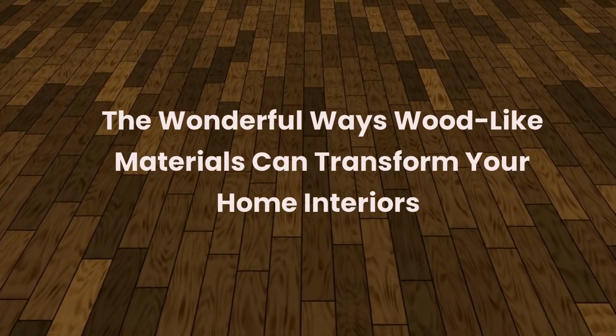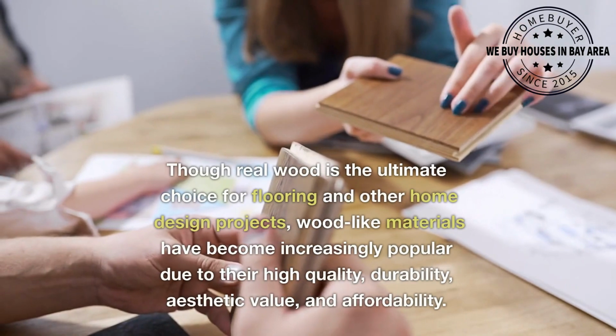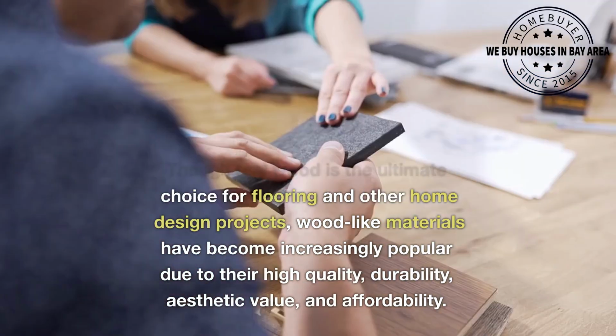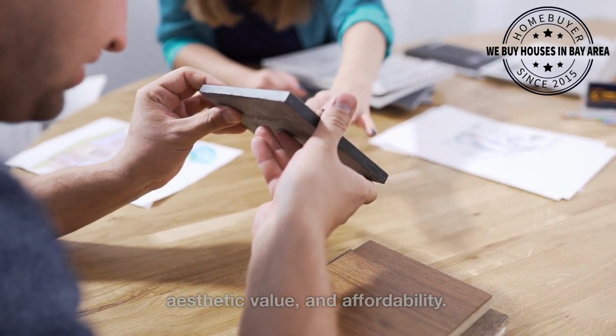The wonderful ways wood-like materials can transform your home interiors. Though real wood is the ultimate choice for flooring and other home design projects, wood-like materials have become increasingly popular due to their high quality, durability, aesthetic value, and affordability.